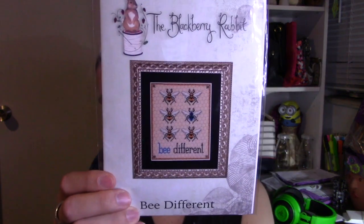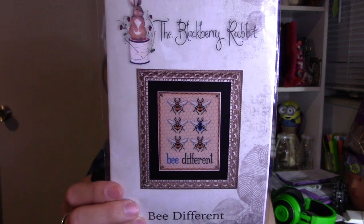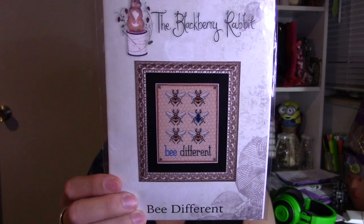That one couldn't travel alone, as we all know, right? So I ended up, I think it was that one. Might be a different one. Pretty sure it was that one. Anyway, so I also bought this one, the Blackberry Rabbit. I've never heard of that brand, or that designer. The Blackberry Rabbit, and this one's called Be Different.